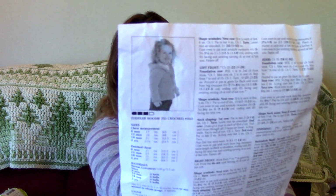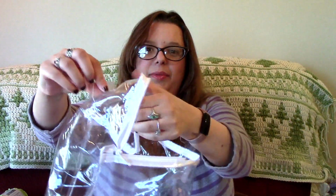So I got some patterns. This one is a knitting pattern. It's a blanket. And then this one is a toddler's hoodie, and it is a crochet pattern. And of course, sometimes I don't tell you guys this, but it comes with these bags with the handles on top of it, and these are really, really great for storing yarn in. So just wanted to say that. So let me go ahead and look in this one and see if I got anything different.